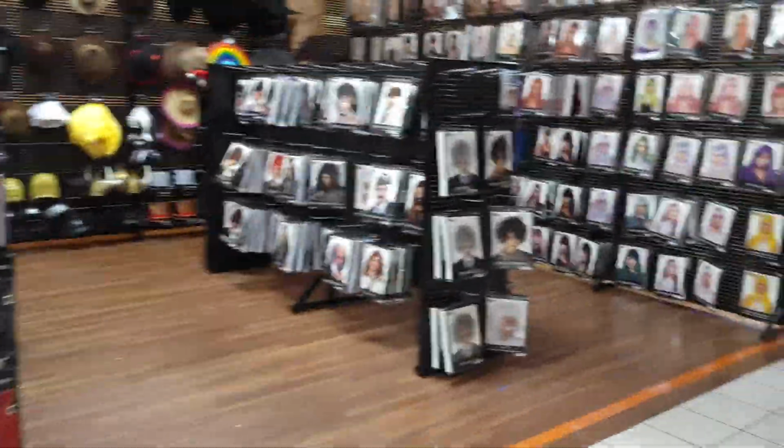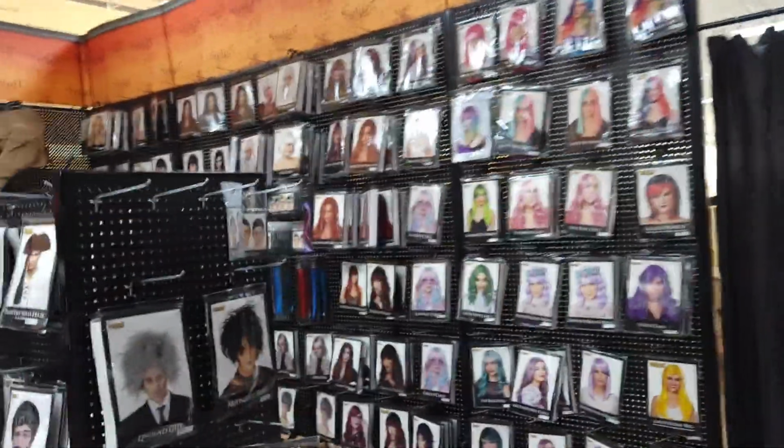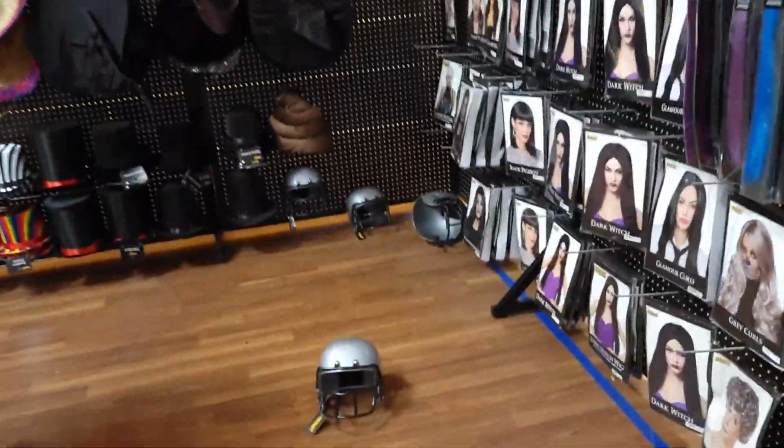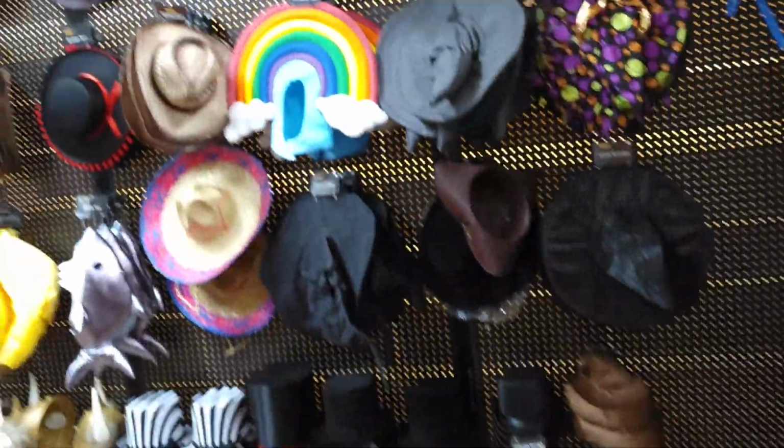They have wigs and stuff like that over here. This used to be an old Sears. Oh my god, they got little helmets. That's cool. And hats.